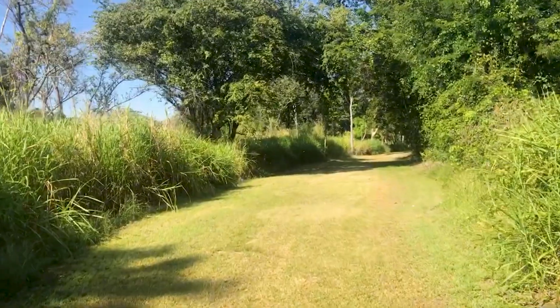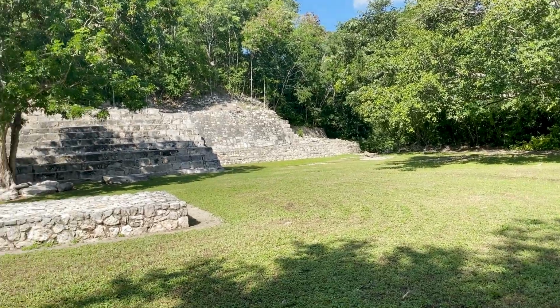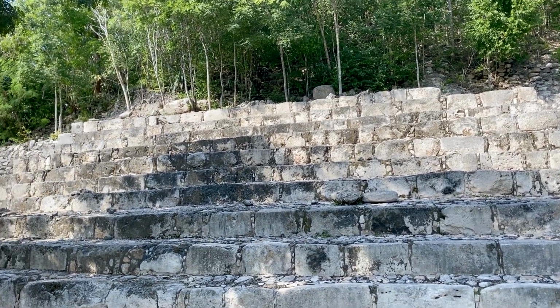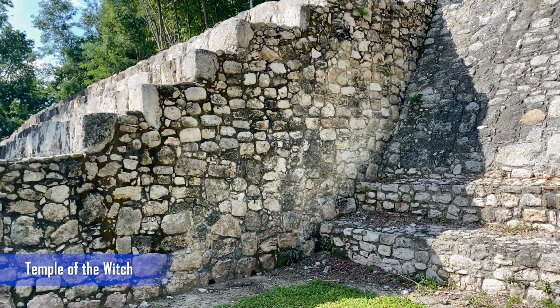Leading out to the northwest from the Great Plaza is a sacbe. It's about half a mile, and it goes to a small plaza containing several structures known as the Old Sorceress Group. This group dates to the pre-Classic period. The main structure there is the Temple of the Witch.